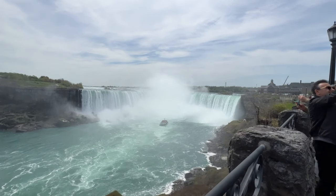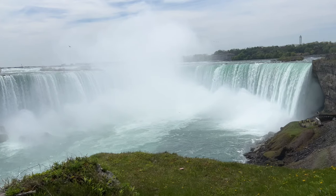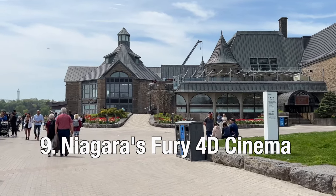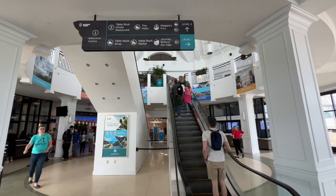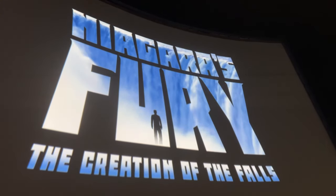It only takes about 20 minutes, but it'll probably take you much longer because there are so many different viewpoints of the American Falls, Bridalveil Falls, and Horseshoe Falls. When you get to Table Rock, if you have some time left over, you may want to visit Niagara's Fury, which is a 4D experience that tells the story of Niagara Falls' creation.